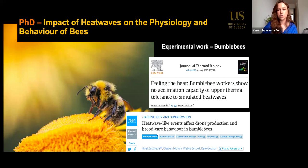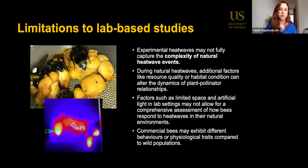So this was very interesting and very fruitful, but when I was doing these experiments, I realized that there were some limitations to the lab-based studies. For example, one of the most important ones is that experimental heat waves may not fully capture the complexity of natural heat wave events. Natural heat waves vary a lot. They're very complex. They include some factors, and when it comes to bees, like the quality of the resources where bees are foraging, also the quality or the condition of the habitat, which can alter the behavior or the interactions between plants and pollinators. There are some obvious factors in the laboratory, like limited space and artificial light, that may not enable bees to behave in the way that they would behave in the field.